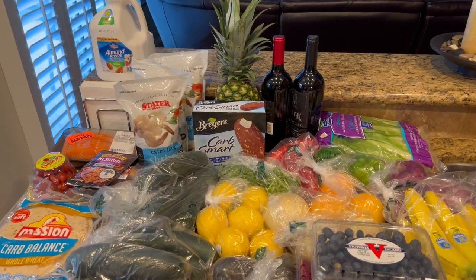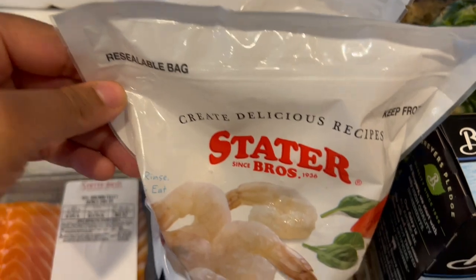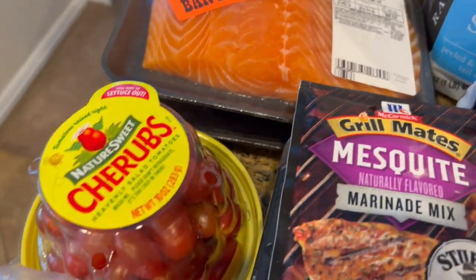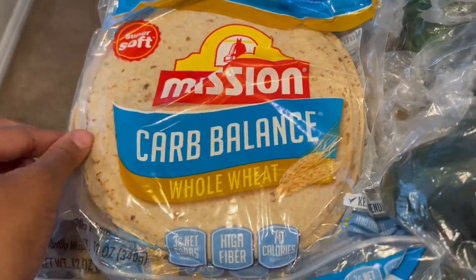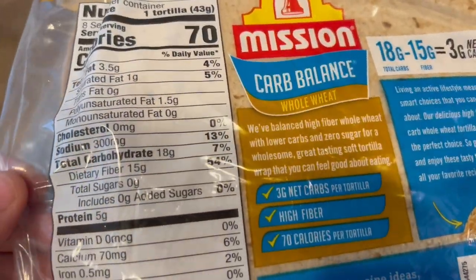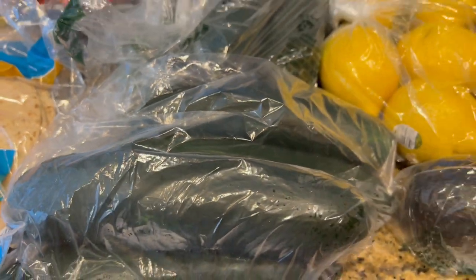Here's a quick look at everything. Now let's jump in up close and personal. I got some almond milk. I grabbed 3 bags of shrimp. I got some salmon. I got some mesquite marinade, some cherry tomatoes. Also got some baby Bella mushrooms. A lot of y'all had questions about these carb balance mission tortillas. So look, here's the calorie count, 70 calories, 3 net carbs. That's why I keep these in rotation. I love these. Very easy to make a quick lunch.